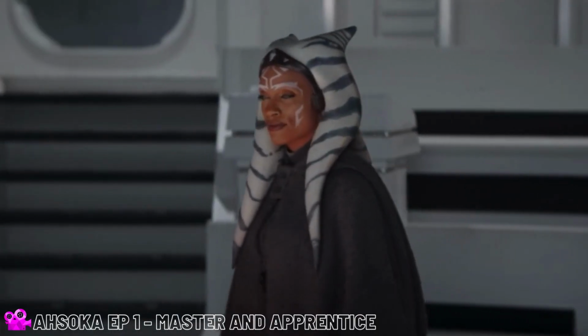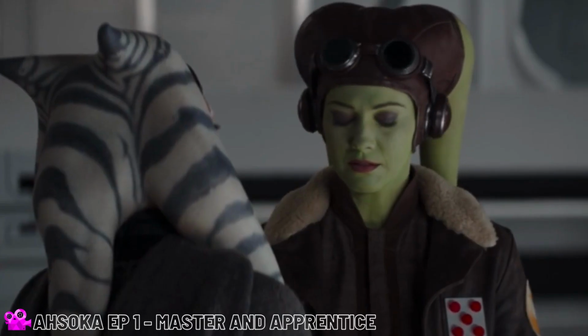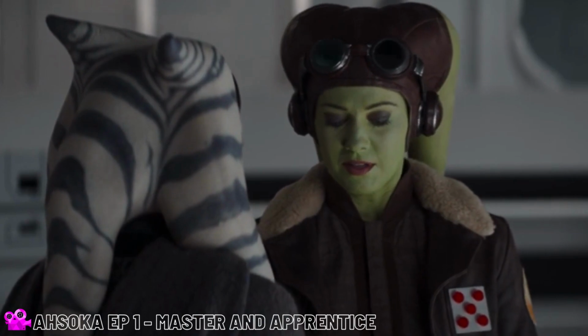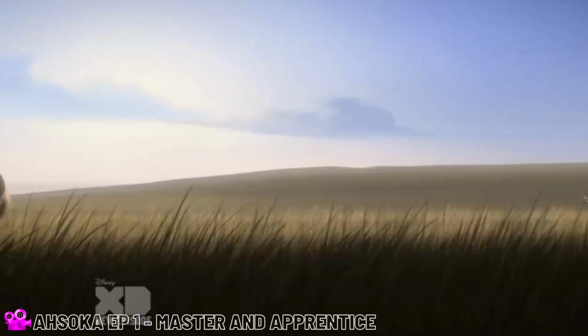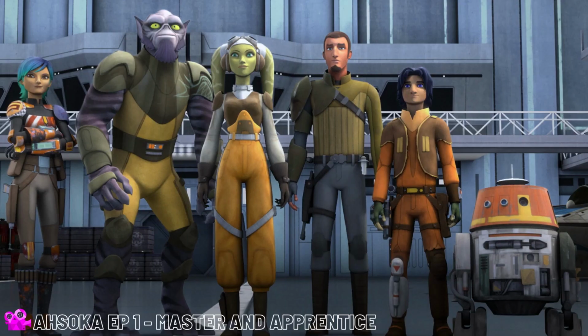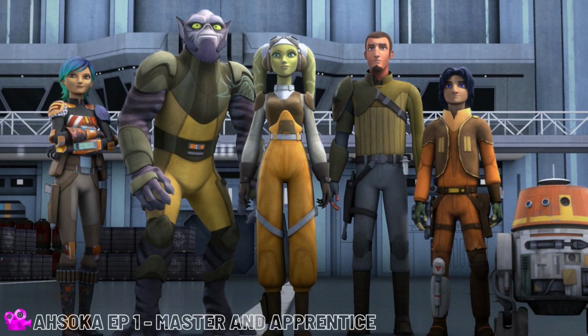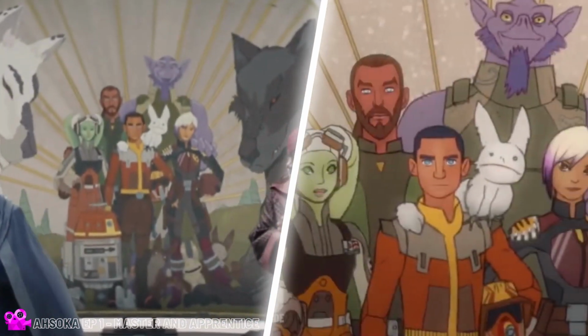Ahsoka cannot open the star map, and Hera tells her to contact her old apprentice, as she may know how to open it. Ahsoka reluctantly agrees and heads to Lothal, which is a major planet from Star Wars Rebels, where Thrawn and Ezra were last seen, and where the ghost crew of Hera, Kanan, Ezra, Zeb and Chopper were based for a long time. We see Sabine's mural with the art style taken straight from Rebels.